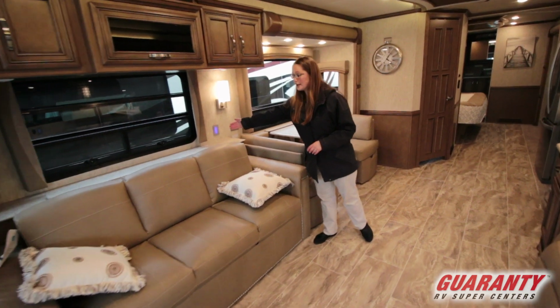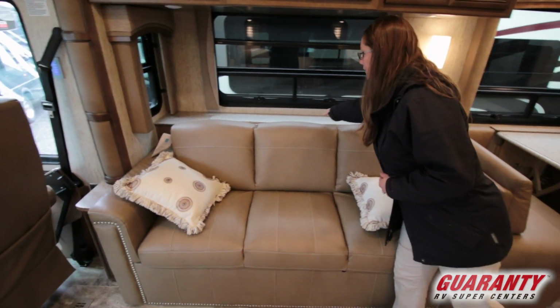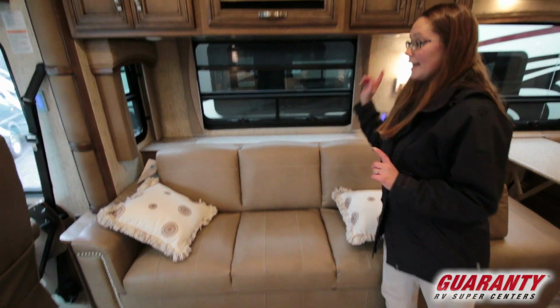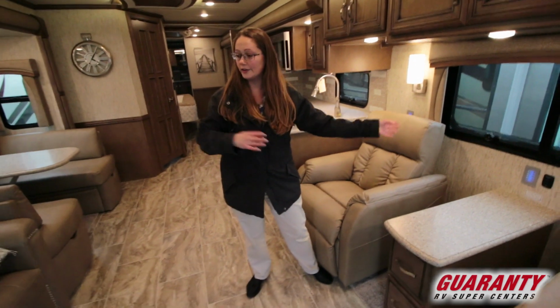This does have a televator, which is super awesome. I love these things. They stay flush with the countertop when they're down, and then they just lift up with the touch of a button. And by the way, that button is right here by your recliners, so very convenient. You don't have to get up and out of the chair.